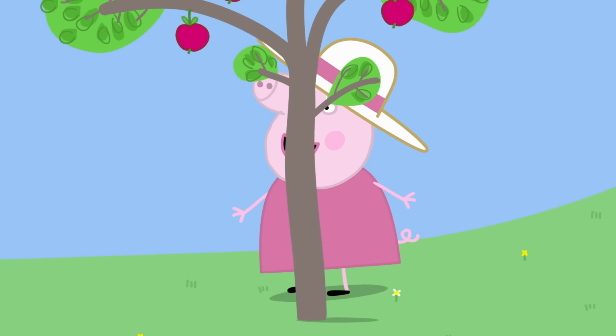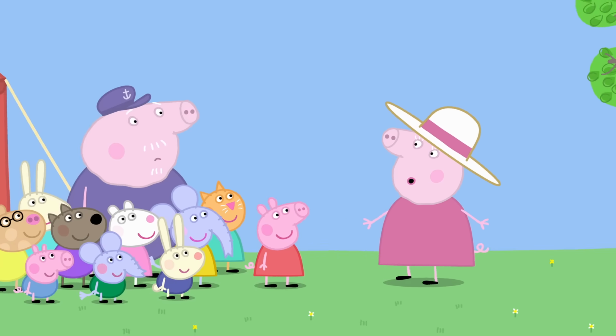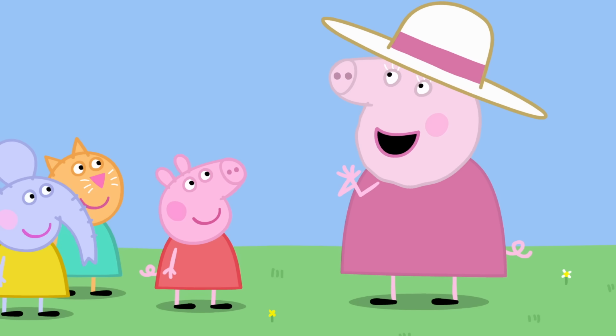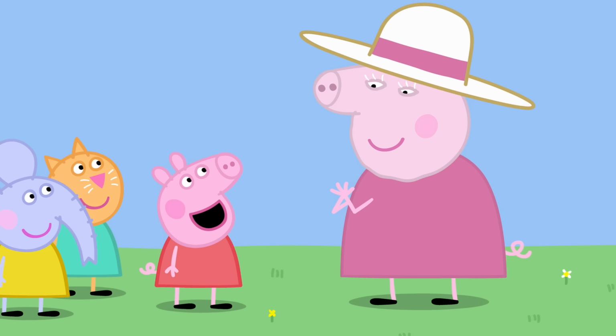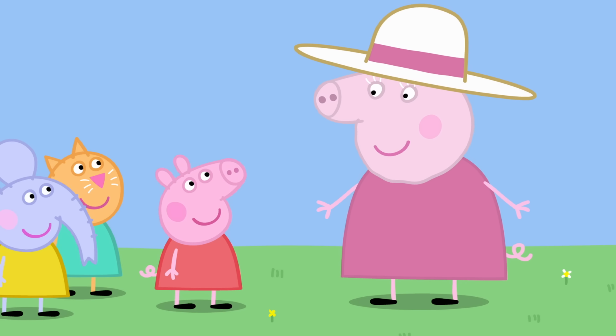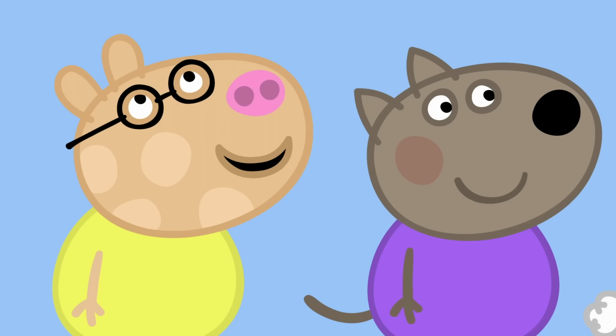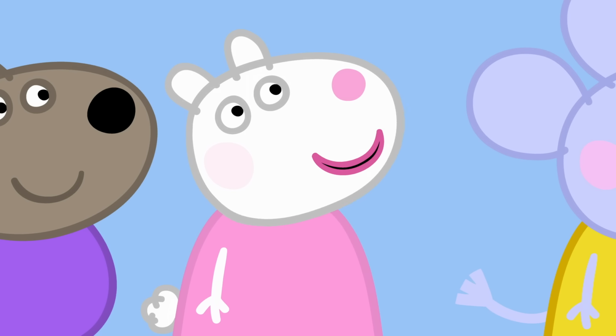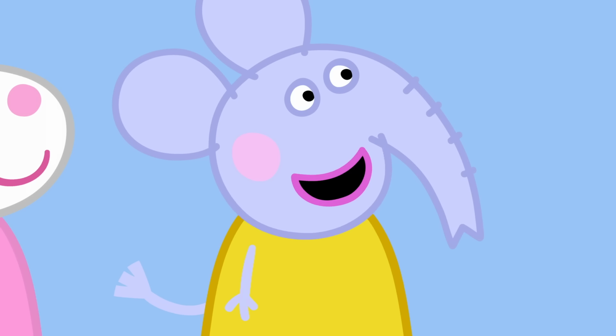Have you finished putting up the tent, Grandpa? The guests will be here soon. Granny! We're doing a circus for your garden party. What a splendid idea. Can we dress up? Of course. I'll get the dressing up box. We can be clowns. And strongmen. And jugglers. My daddy was in the circus.